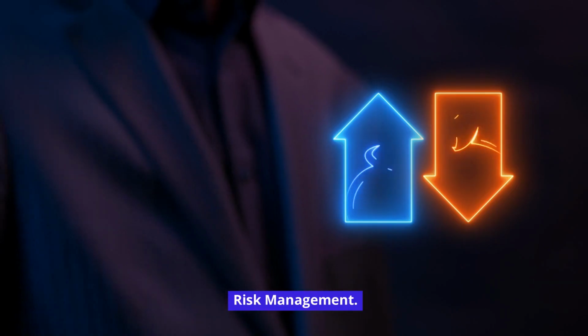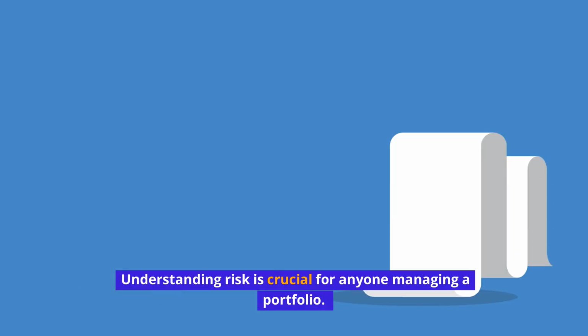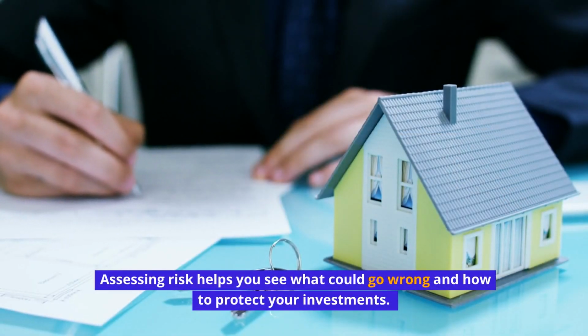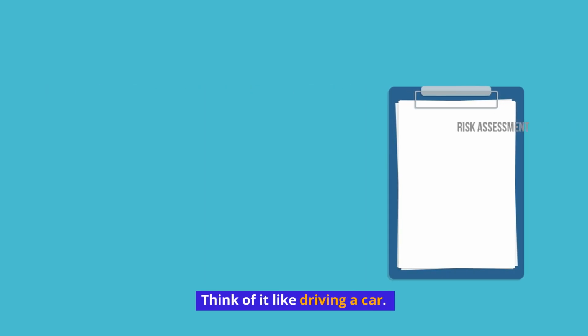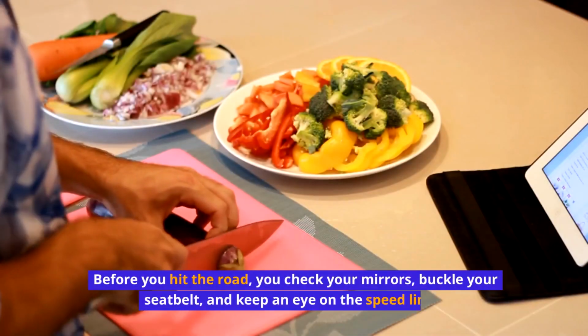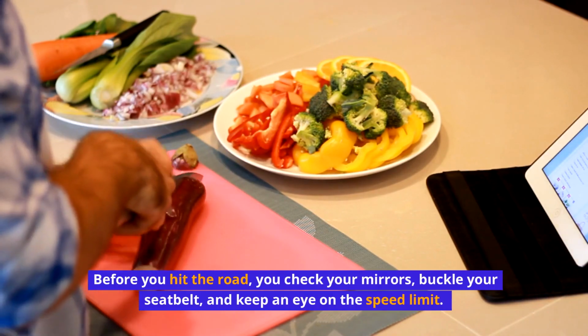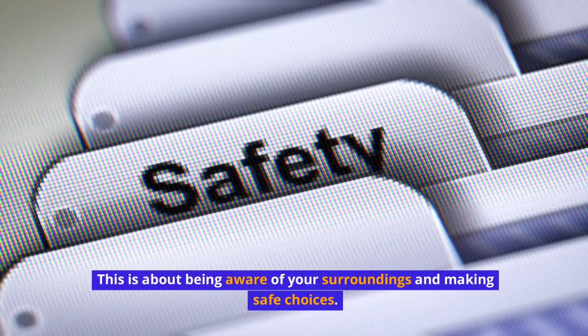Risk management. Understanding risk is crucial for anyone managing a portfolio. Assessing risk helps you see what could go wrong and how to protect your investments. Think of it like driving a car. Before you hit the road, you check your mirrors, buckle your seatbelt, and keep an eye on the speed limit. This is about being aware of your surroundings and making safe choices.